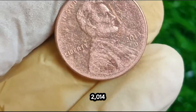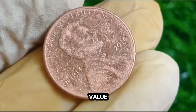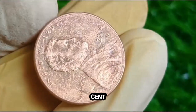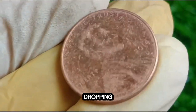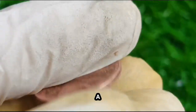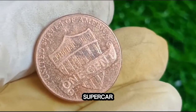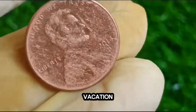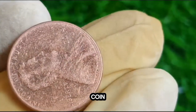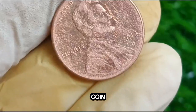Today, the 2014 one-cent coin worth $14 million: history and value explained. Can you believe a single penny, worth just one cent, could be valued at a jaw-dropping $14 million? Yes, you heard that right, a tiny copper coin with a value that could buy you a mansion, a supercar, and still leave enough for a luxury vacation. But what makes this 2014 one-cent coin so special? We dive into the fascinating story behind this extraordinary coin.